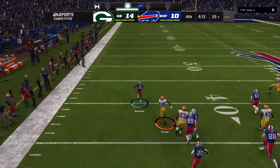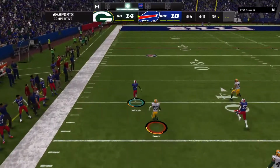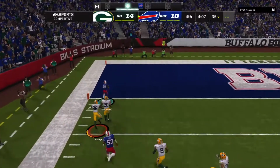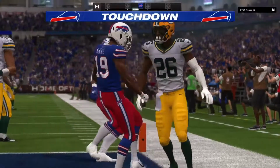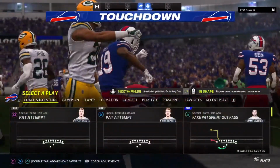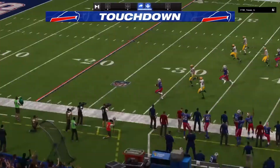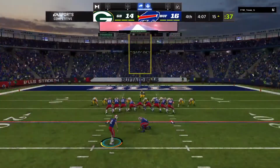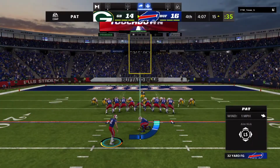Oh, a dangerous return man showing it here. Past midfield, look out. Still going past the 30. And he'll bring it back all the way. They had just lost the lead. That deficit sure didn't take long to erase. They return the ensuing kickoff for a touchdown.